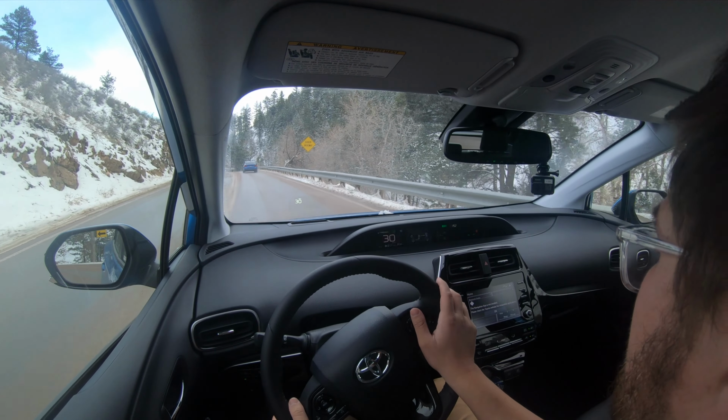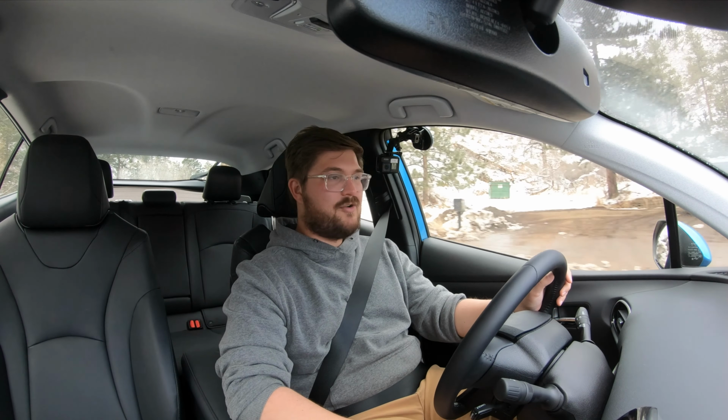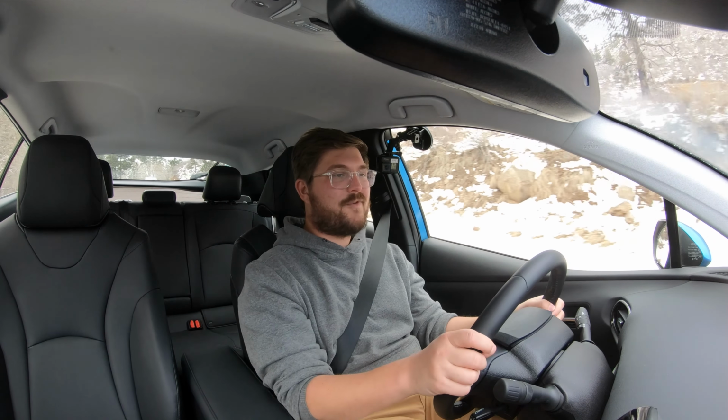It is an air-cooled battery, I believe, no liquid thermal management, but it seems to be performing fine in stupid cold weather, and even here driving it hard, no complaints, no overheating, unlike the RAV4 Prime, so pretty neat.